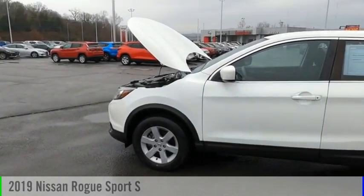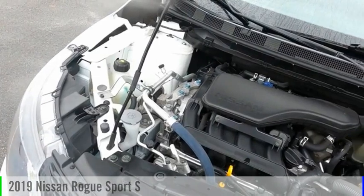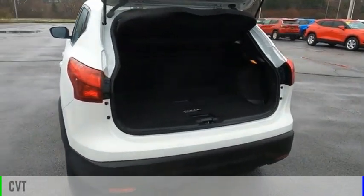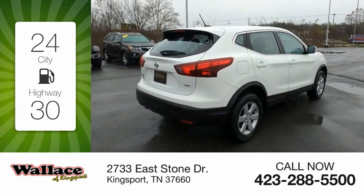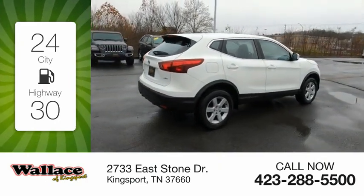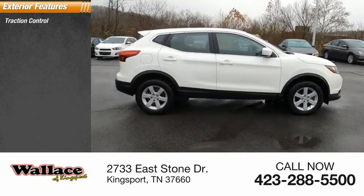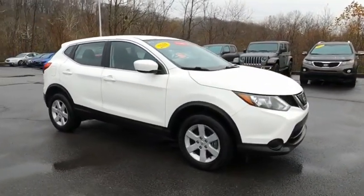Take a ride in the 2019 Rogue Sport. This vehicle is powered by an all-wheel drive, 4-cylinder, 2.0-liter engine and comes with a continuously variable transmission. Great fuel efficiency saves you money by requiring fewer trips to the gas station. Here are some of this vehicle's great options: traction control, stability control, braking assist, power brakes.